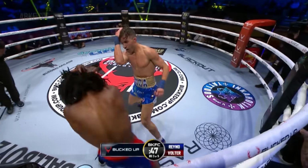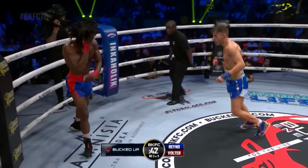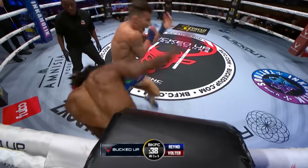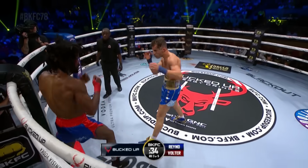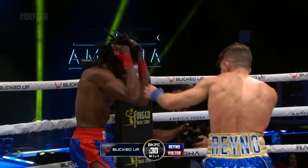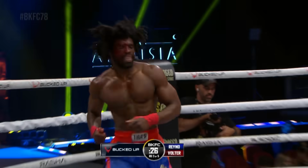Volter, though, does possess power. Showing the willingness to throw from big angles, just like that on the counter right hand. Volter covering his right arm. Fight on from Chris Young. Straight right hand again from Gaston Reyno. With the body, Reyno, he's open. To the body indeed.